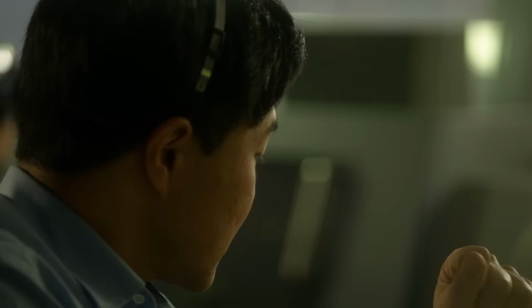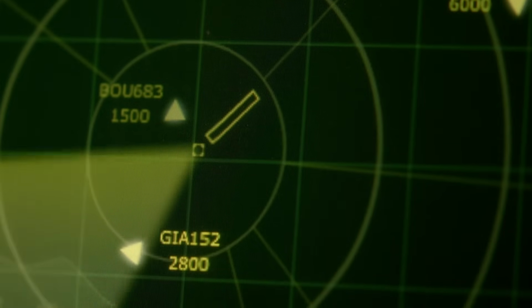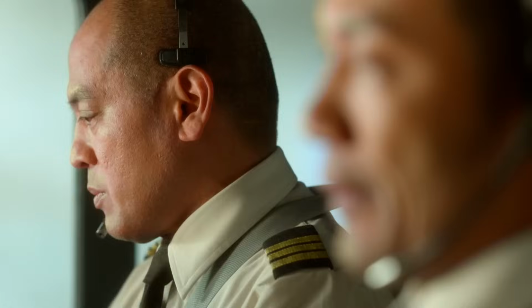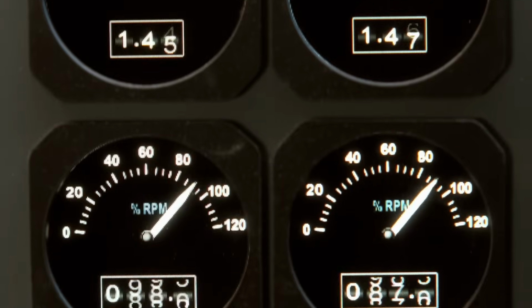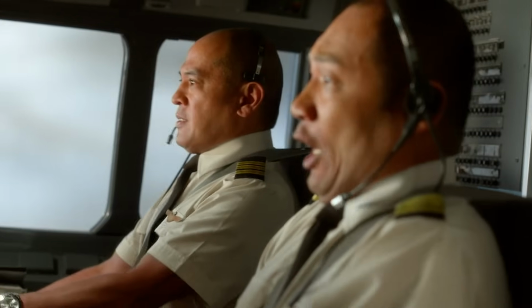Indonesia 152, turn right heading 046. Turn right heading 046, Indonesia 152. Any second now, the controller expects to see Flight 152 turn onto final approach. What? The Airbus has somehow become dangerously close to the ground. Come on! Climb! Climb! Climb!